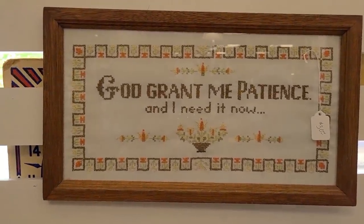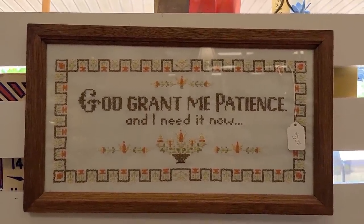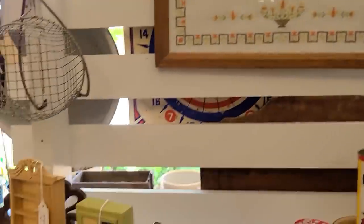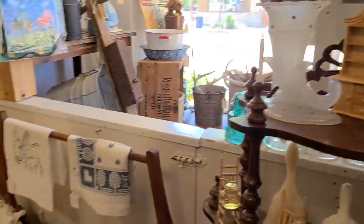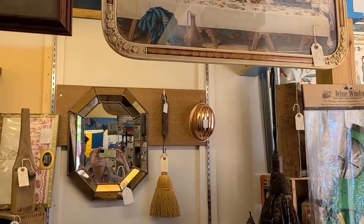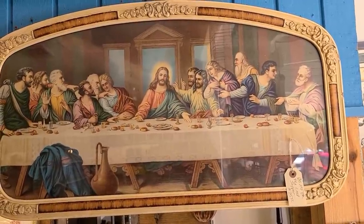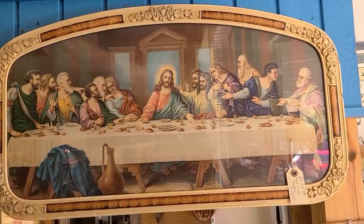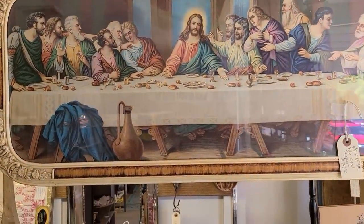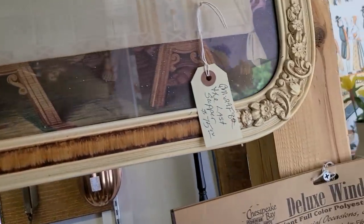Cross stitch. Cross stitch. $30. Mm-hmm. That's pretty cute. Very funny. That's kind of Norm's motto. There's a large supper up here, and boy, look at the frame on it. Yes, that is really something. Very elaborate. Oh, we're in the mirror. This is really gorgeous. This is a beautiful picture of the Lord's Supper, and the framework on it is really elaborate. It's getting reflection from the picture window out here. Last Supper.